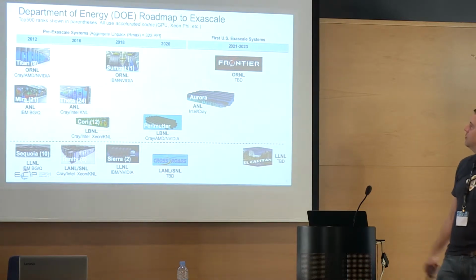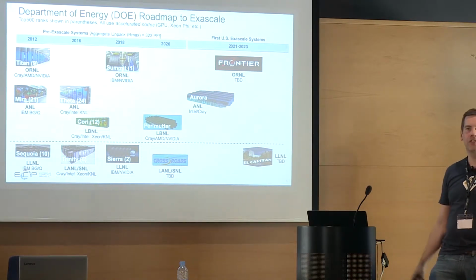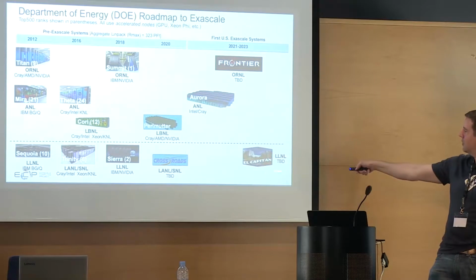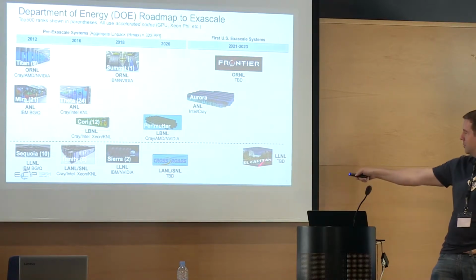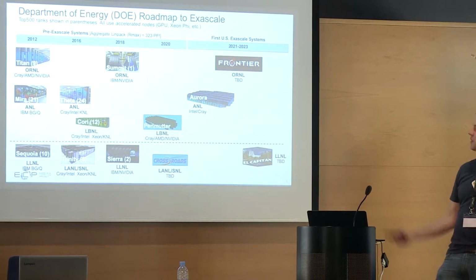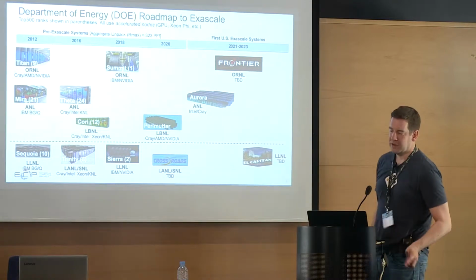And then Frontier at Oak Ridge, this just got announced. This is a large AMD GPU machine that's going to be deployed there. And then in 2023, Livermore is yet to announce their machine, but this should be happening pretty soon. There's going to be the El Capitan machine, which is in the same procurement as these 3. And so that's the last one to be announced.